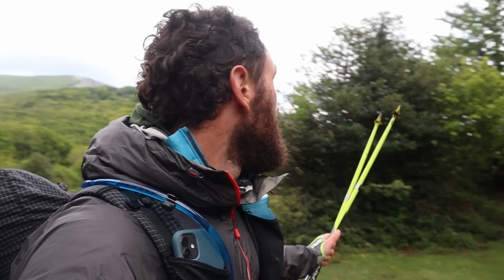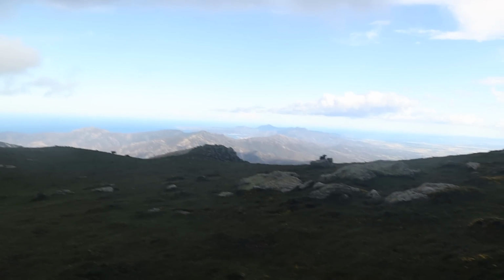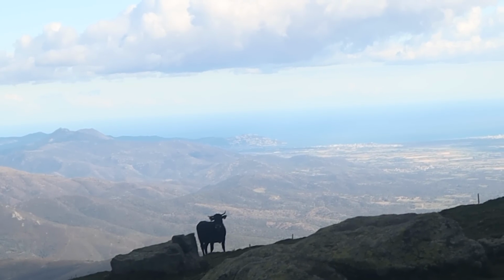I'm pretty sure I continued along this path for a little bit further, and then instead of going north, on the north side of the border, I went on the south side of the border, and it was all just, yeah, desert, basically.